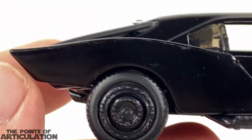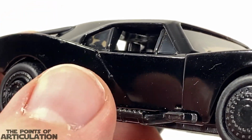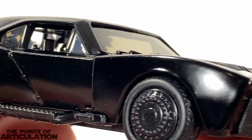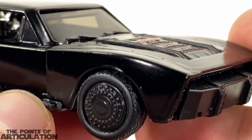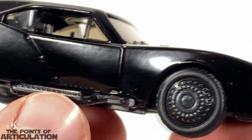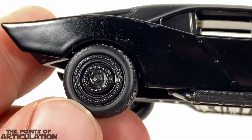So for the main body, we have this beautiful flat curve coming down here. And slight angles with a couple rivets going here and there. Very dusty, I'm sorry about that. But the black is like a magnet to dust. But very cool, very detailed. And as you can tell, the tires look awesome. Really nice.